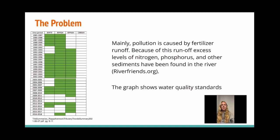So the Rappahannock River has been split up into 4 sections. The first section is the tidal fresh, the second is the oligohaline, the third is mesohaline, and the fourth is one tributary of the Rappahannock, which is the Corrotoman River. So there have been 12 stations stretching from the tidal fresh region near Fredericksburg to the mouth of the Rappahannock flowing into the Chesapeake Bay.